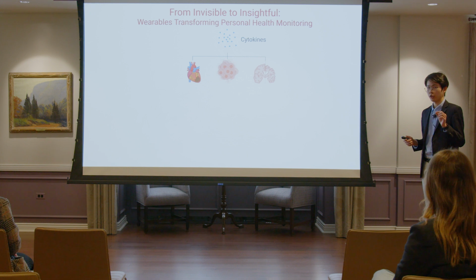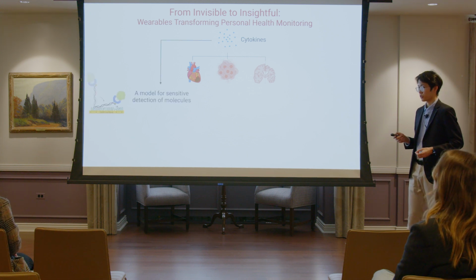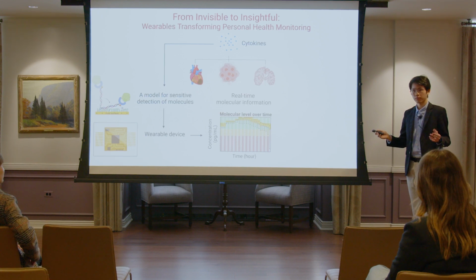As we conclude, my interest is cytokine detection because cytokines are important molecules related to many health conditions. Keeping an eye on the cytokine level in our body can help us achieve early diagnosis of different diseases. To overcome the problem of low cytokine concentration in our body, we developed a new model called the molecular pendulum. When this model is integrated into our wearable device, it can provide real-time information on molecular dynamics in our body. What does this data lead us to?